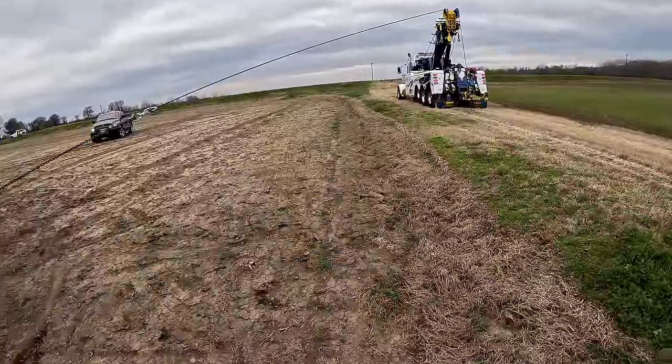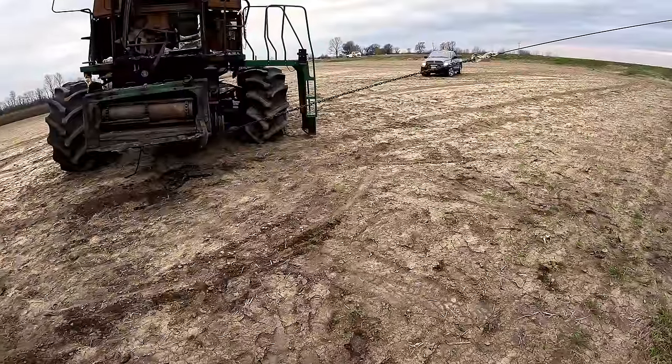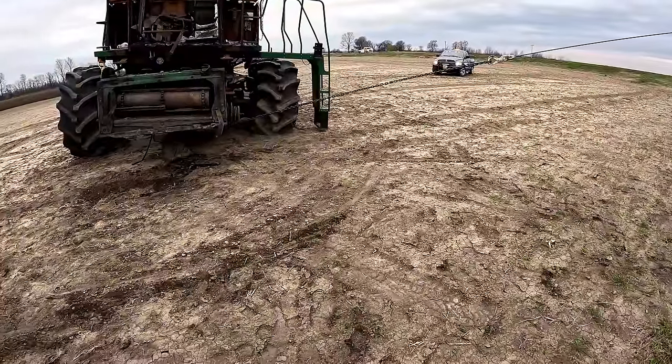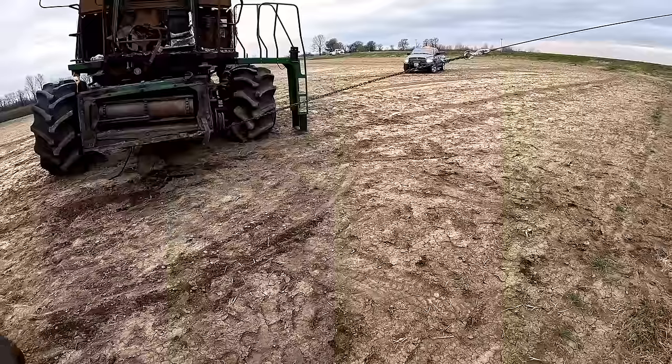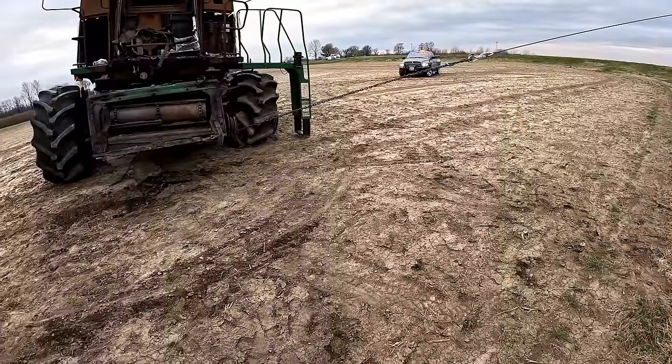Well, I may have to spread my outriggers and get a better. Well, I'm not worried about it popping off the bead, as long as it doesn't roll the combine. It ain't gonna roll it.